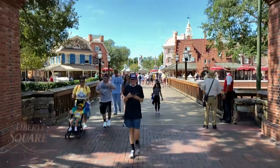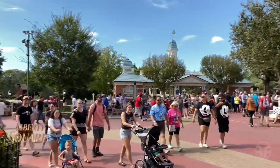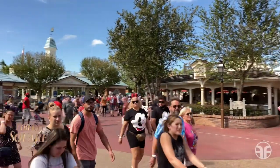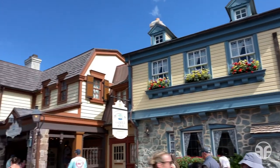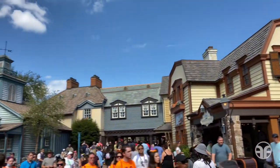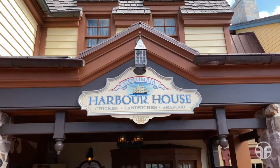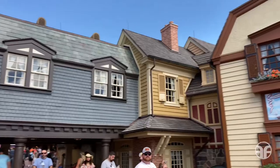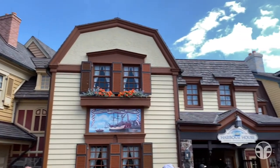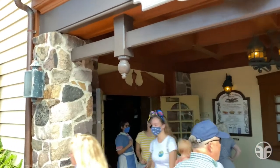We've arrived at Liberty Square. Now let's follow the pathway over to the right-hand side. The Columbia Harbor House is a nautical-themed spot and has abundant seating and some lunch offerings beyond the usual burgers and fries. You'll find Columbia Harbor House appropriately tucked away in a corner of Liberty Square. The building is inspired by classic New England American architecture. Let's go inside and take a look.